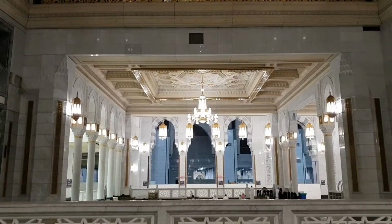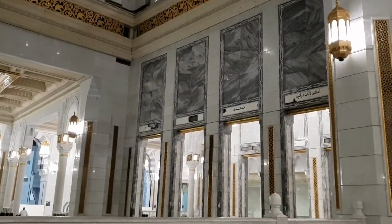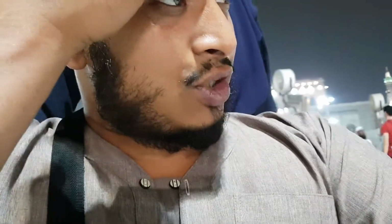They are literally accommodating this place for millions of people, tens of millions of people. They've got two to three floors. This section is nice because they've got Zamzam everywhere. When you see some of this stuff, you really see how fortunate we are.